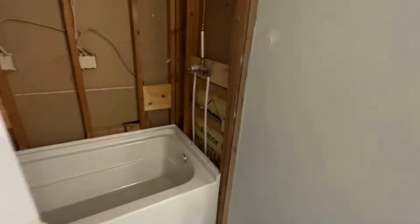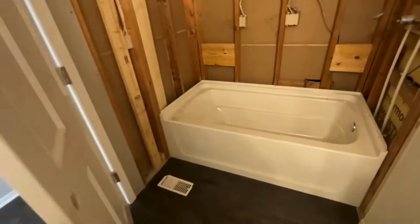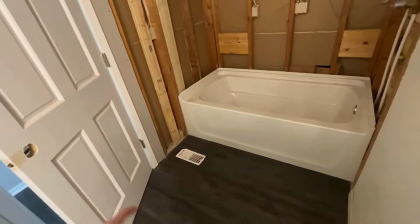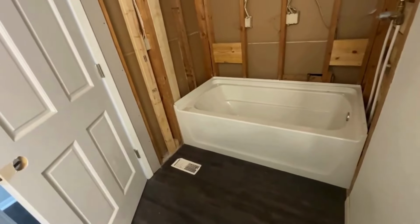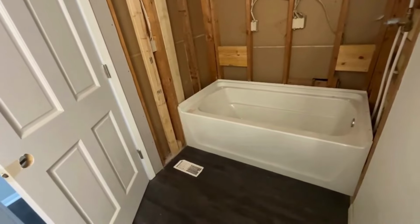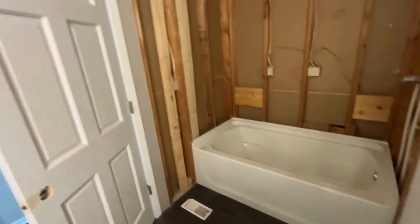Walk into the bathroom here. Bathroom still working here. This is where it's nice to have good contractors who can work together and around each other, so to speak. We have this LVP, they laid this in, this tub's here. The general contractor installed the tub, and then the flooring company came in. They were able to work right to it.